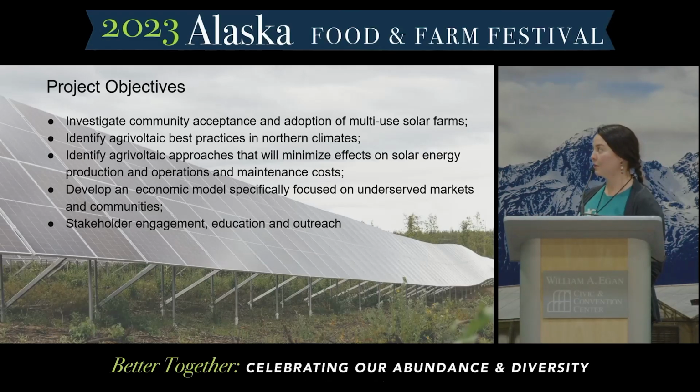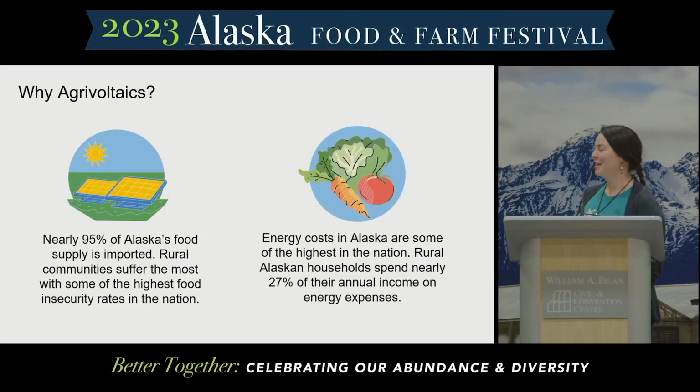Also looking at a techno-economic analysis model, so a tool that will help producers make decisions about whether or not agrivoltaic systems might be useful for them. And then stakeholder engagement, education, and outreach.